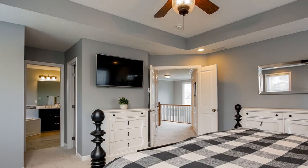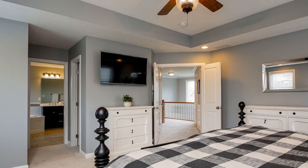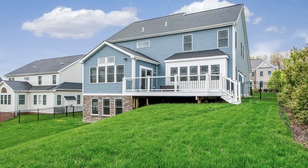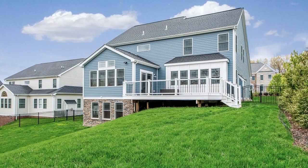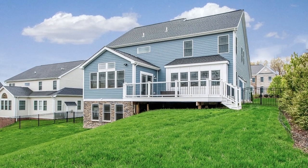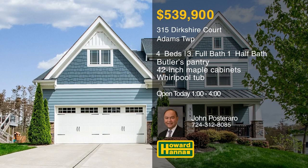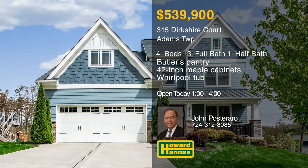Beneath a tray ceiling, the master suite incorporates double closets and a ceramic-tiled bath with a whirlpool tub. The finished lower level features a fireplace and a bar area, and a maintenance-free deck overlooks the landscaped yard. Consider the possibilities between 1 and 4 this afternoon with the help of John Pastorero.